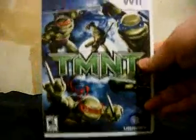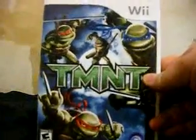Okay, TMNT. It's the same as the GameCube versions, just with Waggle. I bought this because it was only 20 bucks, and I'm a fan of Turtles, always have been. Almost as much as Thundercats, but not quite.